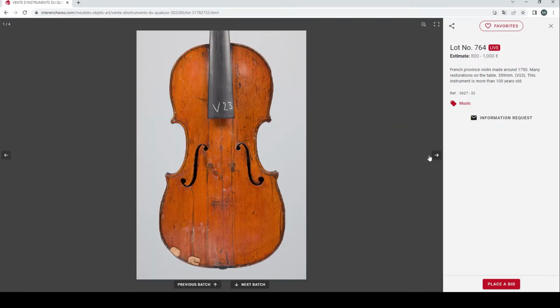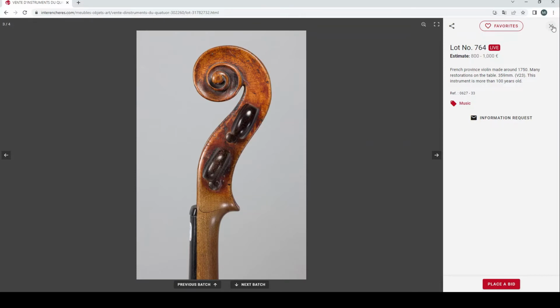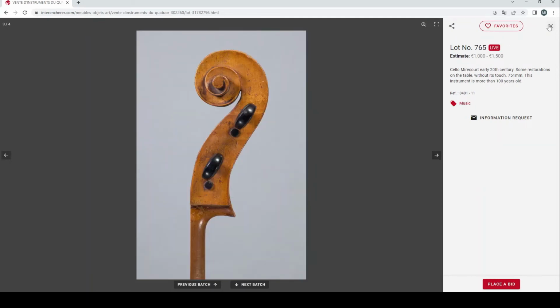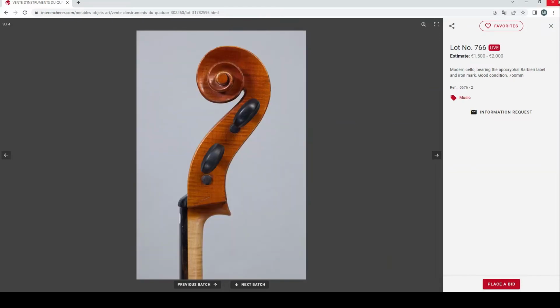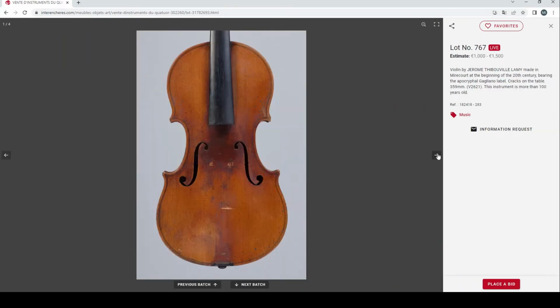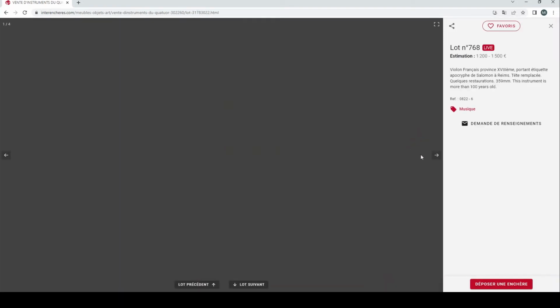A French violin made around 1750. And a cello, Mirecourt, early 20th century. Modern cello with a Barbieri label. Violin by GATL. 18th century French violin with a Solomon label. Head has been replaced.